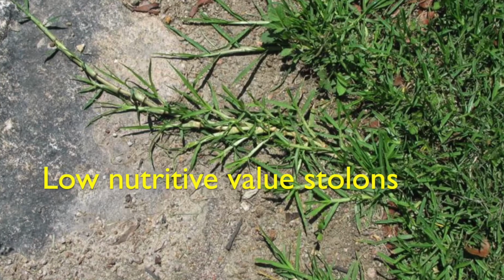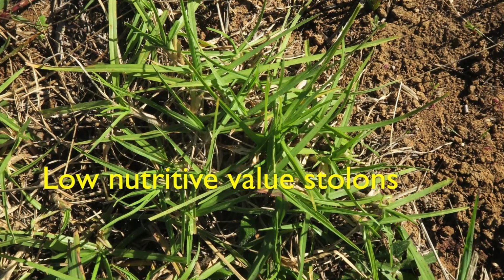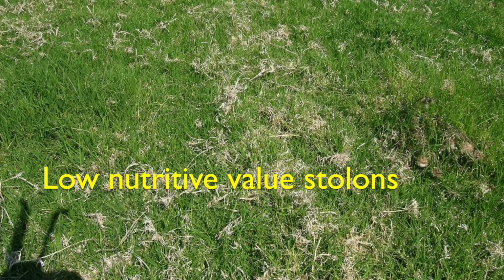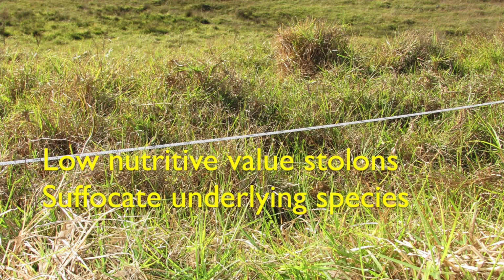The big con is the nutritive value. The key characteristic of Kikuyu grass that people recognise is that it spreads by stolons. Stolons look like long tendrils that creep across the ground, forming a dense mat of grass. These stolons aren't even green, they're a dead yellow colour. They are very low nutritive value, and because they form this thick mat, if left to their own devices, they will suffocate other grass species underneath them.